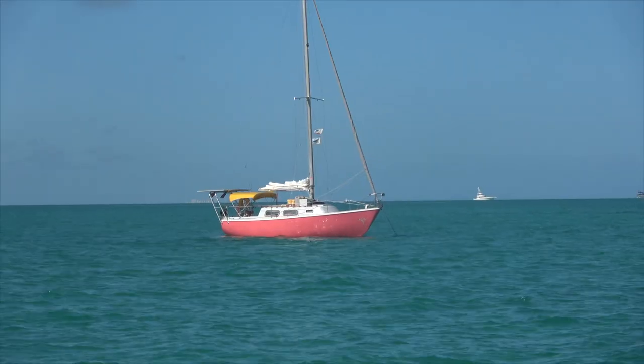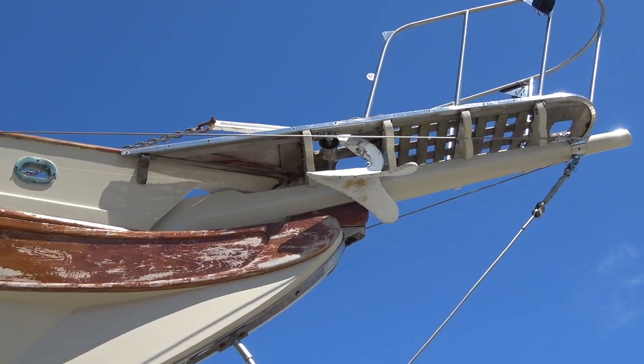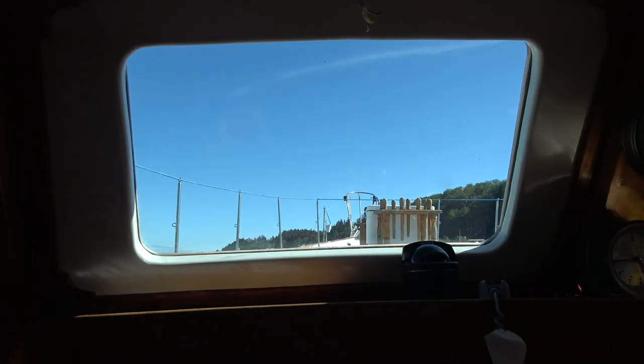I'm guessing there are some of you that are wondering, how in the world did I end up on a pirate ship, from a little pink boat to a 51 Formosa? Well, in the spirit of big changes, I'm going to tell you a little story. But first, let's find out what's happening over on the Formosa.